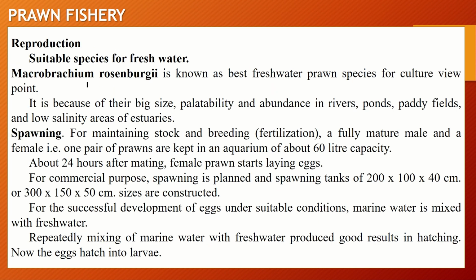Reproduction. The suitable species for freshwater pond culture is Macrobrachium rosenbergii, known as the best freshwater prawn species from the culture viewpoint. It is because of its big size, palatability, and abundance in rivers, ponds, paddy fields, and low salinity areas of estuaries, where this species is found. So this is the particular species which is well suited for culture in freshwater. The spawning of this species takes place for maintaining the stock, with breeding and fertilization.